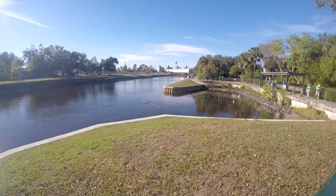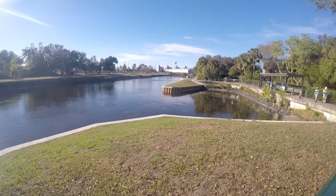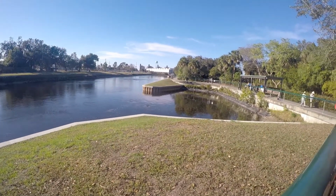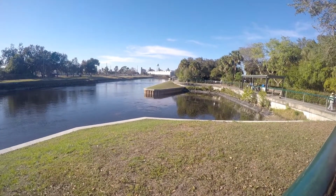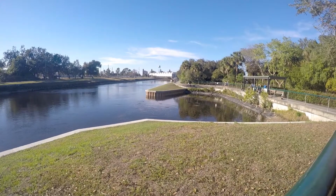You can see the ripples in the water. And in some places, things that look like rocks. And those are the manatees.